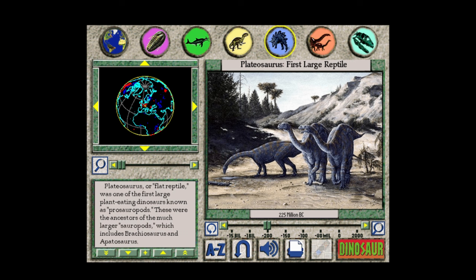Plateosaurus, first large reptile. Plateosaurus, or flat reptile, was one of the first large plant-eating dinosaurs known as prosauropods. These were the ancestors of the much larger sauropods, which includes Brachiosaurus and Apatosaurus. Plateosaurus lived during the late Triassic and early Jurassic periods and ranged all over what is now northern Europe. At a major fossil site in Germany, dozens of plateosaurus skeletons have been uncovered at the same location, leading some scientists to believe that this dinosaur traveled in large herds as it browsed among trees and bushes, which were its food.